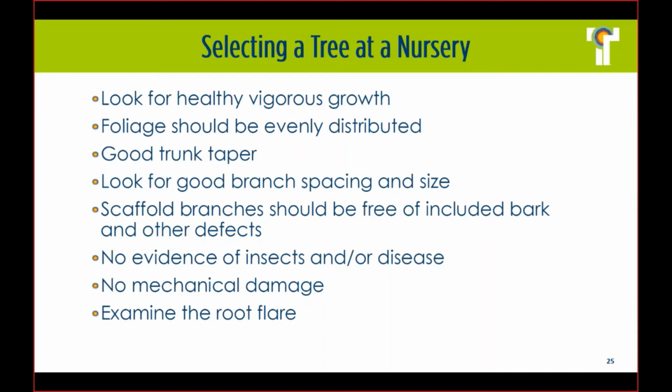You want to look for other defects as well, like included bark, things like that. Make sure there's no insects or disease on the tree. You don't want to bring that home. Most of our nurseries are pretty good about that, but you might find something here and there. No mechanical damage, and you want to look for the root flare.